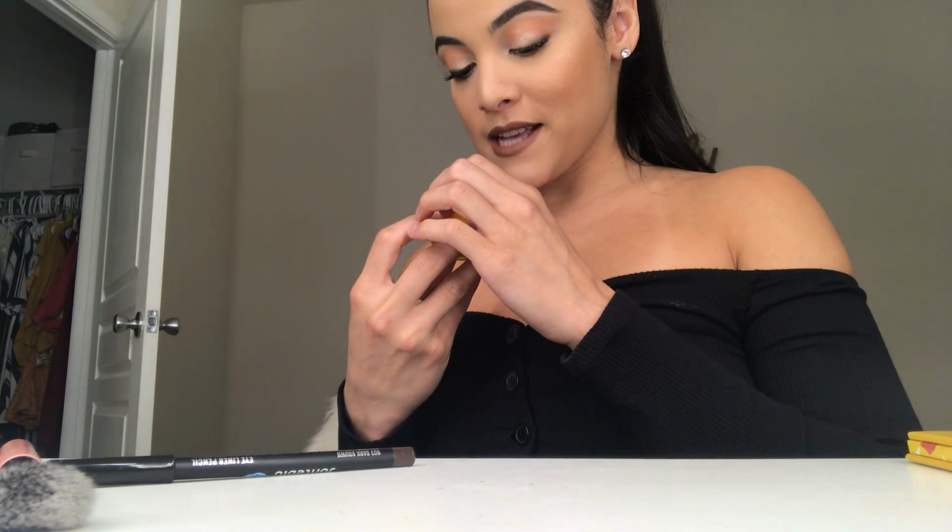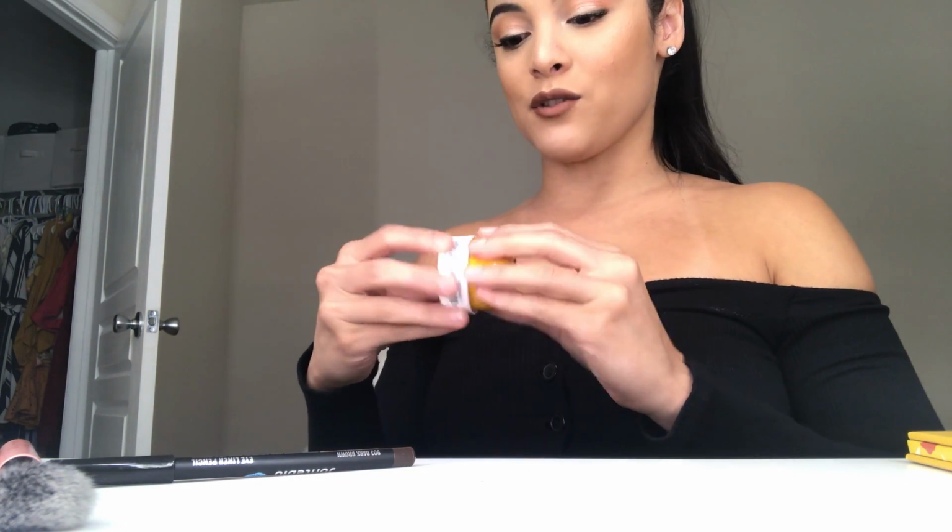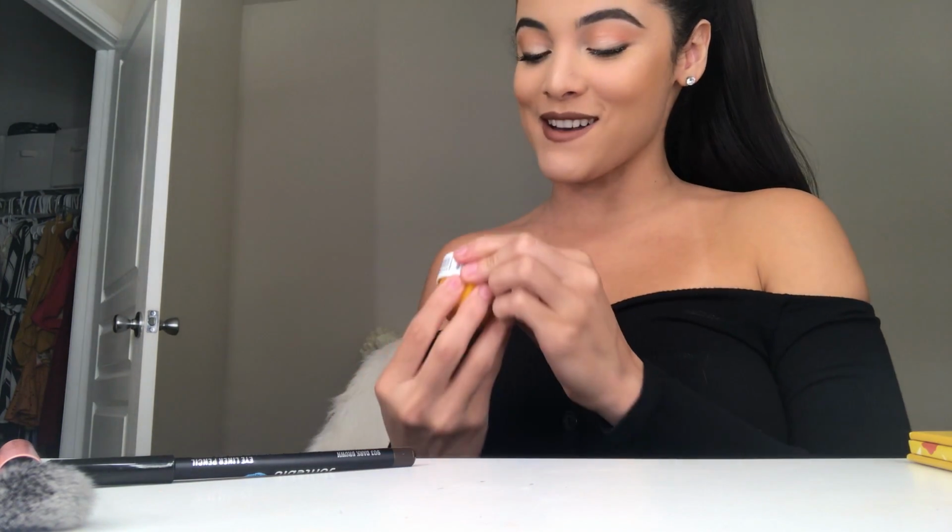Then we got this Sol de Janeiro Fast Absorbing Body Cream, Brazilian Bum Bum Cream. This smells so good. I don't know how to explain it. Like almond. I really smell almond, and I love the smell of almond. I have almond wallflowers all over my house, so I love this scent, and this is really nice and portable for travel. I'll probably put it in my purse because the other lotion I have is running out. And I already showed you the eyeliner.